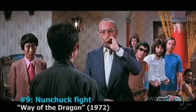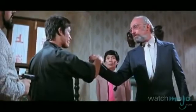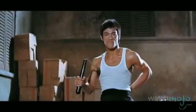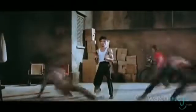Number 9, Nunchuck Fight, Way of the Dragon. In this flick, Lee is sent to Rome to help his family fight the local mafia. Oh, what rippling muscles. When he's taken into a back alley to be rubbed out, Lee quickly turns the tide. Interestingly, the bad guys regroup and are laughably ordered to kill him without using their guns. Go and get him, but no guns. This allows Lee to pull 2 sets of nunchucks out of nowhere, and whoop the thugs good and proper. No, for real though, where did he get those?